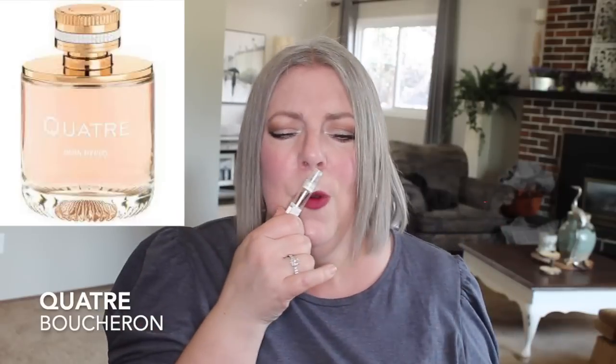Next fragrance was Boucheron Quatre. I've talked about this one before. I am slowly, like seriously falling in love with this thing so big time. Like I find it addictive. It's like a citrusy, watery rose. And I'm really, really enjoying that combination, like with a pop of like tartness.